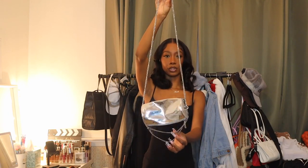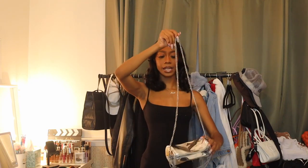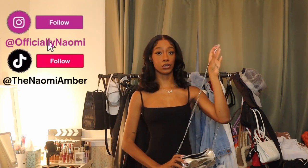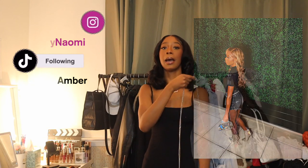So this next bag is just this cylindrical silver number here. It does have multiple chains going across the side, and it is crossbody. I wore this bag to a concert because they matched these silver shoes that I got from Steve Madden perfectly. I'll insert the picture on the side so you guys can see. But this was cute. She was a vibe. She did what she needed to do.